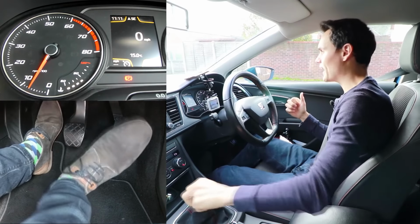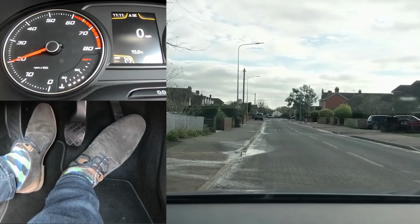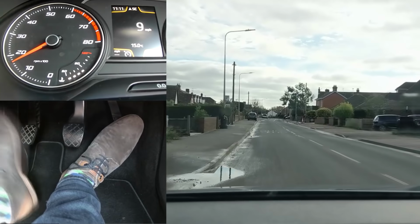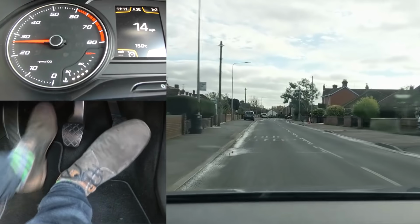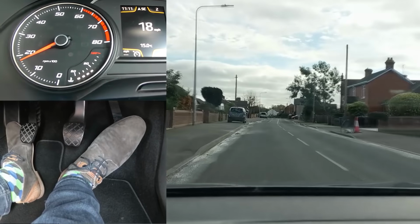So I'm going to move away normally now. Clutch down, first gear, handbrake off. We'll give a bit of gas. No one's coming. Lift the clutch to the bite point. Clutch sounds like it's done now, so come off the clutch. See, it didn't take long, but I just used that clutch to allow me to move away smoothly.